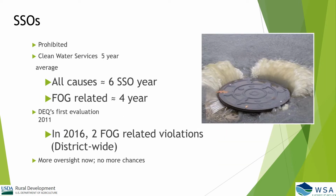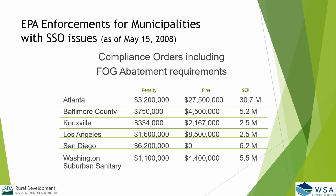Since SSOs come up a lot, let's talk about the cost of this really quick. Clean Water Services noticed that before their PPP, they were getting about 6 SSOs per year, 4 of which were FOG related. After implementation, this dropped down to 2 per year. If we then take a look at some of the fines EPA has charged municipalities in the past for SSOs, we notice that this can be a very expensive problem.